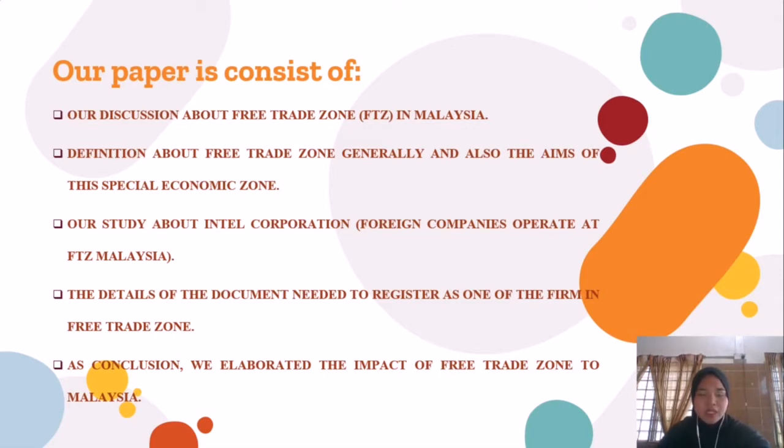The second thing that is also included in our paper is the definition of free trade zone generally and also the aims of this special economic zone. The third one is our study about Intel Corporation, which is a foreign company that operates at FTZ Malaysia, and we chose Intel at Bayan Lepas, Penang.